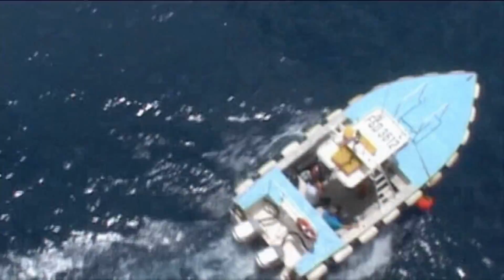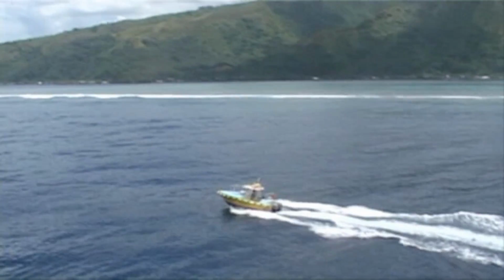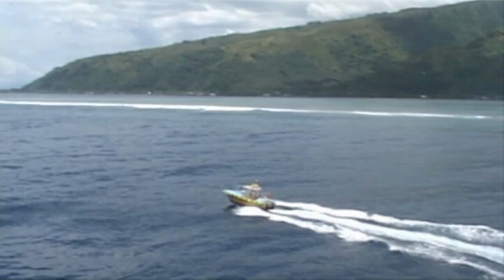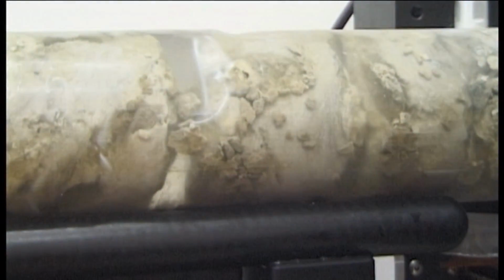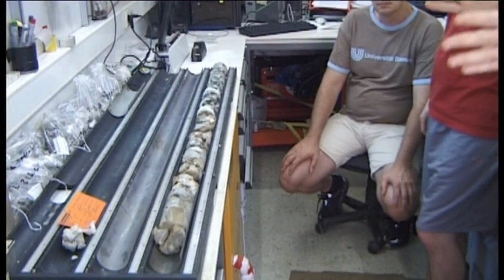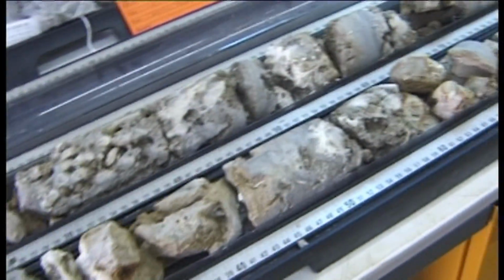In Tahiti, the aim wasn't to go back millions of years, but to our more immediate past. Locked in the fossilized coral below the seabed, a time-lapse recording of sea level changes towards the end of the last ice age, some 10 to 20,000 years ago.